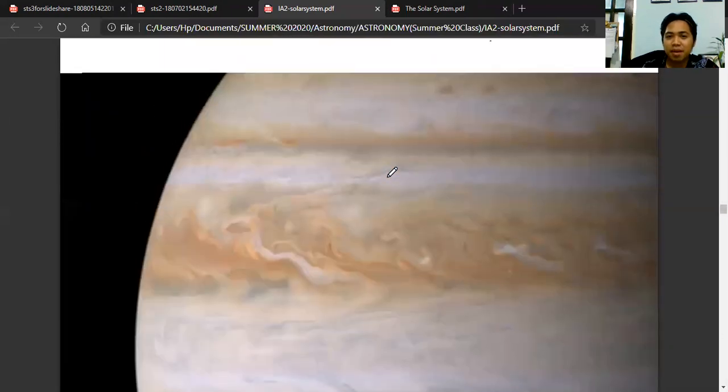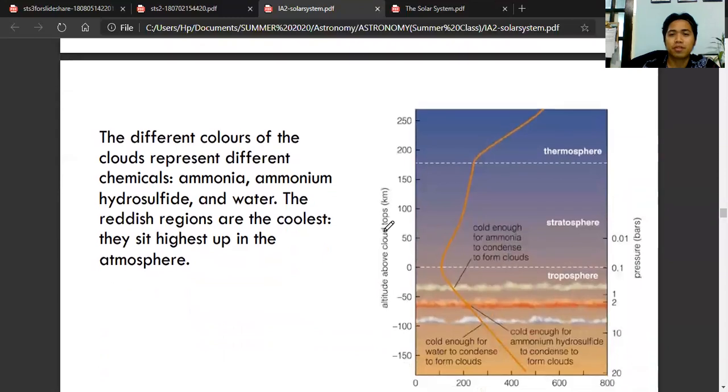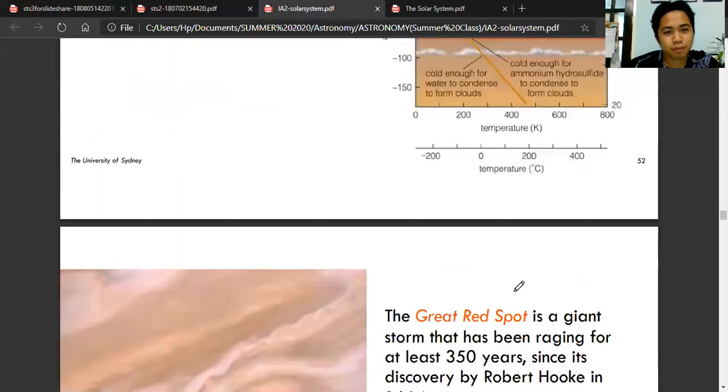So mga bands niya makita sa Jupiter, which is a very nice feature. Actually, these are gases. These are storms. The different colors of the clouds represent different chemicals. We have ammonia, ammonium hydrosulfide, and water. The reddish regions are the coolest. Anong red na area, that is the coolest region of the surface of Jupiter. They sit highest up in the atmosphere.